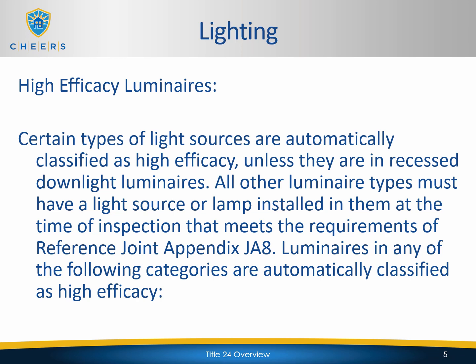Like we've seen with a lot of the other equipment, lighting also needs to be certified by the Energy Commission. It's going to have labeling on the lamps or bulbs that go into the fixtures that indicate that they meet the requirements of JA8. So while it's not a HERS verification, that is something that the local building department is going to be looking for to verify that they are high efficacy. So let's look at that list of those that are automatically classified as high efficacy.